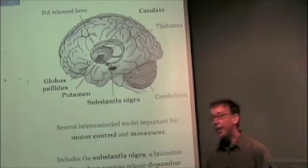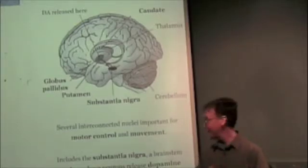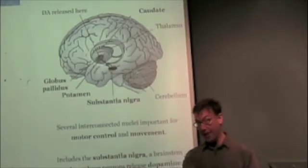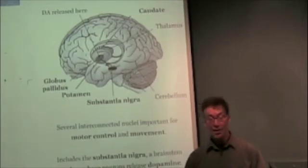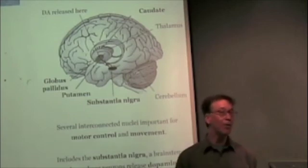They include a brainstem nucleus, actually, that's known as the substantia nigra. This means black substance because it stains black. It's a brainstem nucleus whose neurons project into other nuclei of the basal ganglia, and at that synapse, they release dopamine. Dopamine is a particularly important neurotransmitter when it comes to drugs, and particularly for drugs of abuse. So the basal ganglia, I want you to know, are several interconnected nuclei important for motor control and movement, and dopamine is intimately involved.